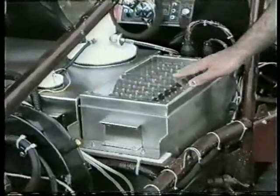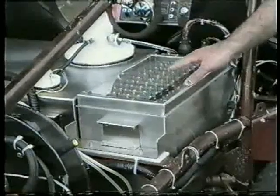This is demonstrated in our systems engineering approach, showing that we can apply the technology to other applications, not only in the transportation area, but also in industrial applications.